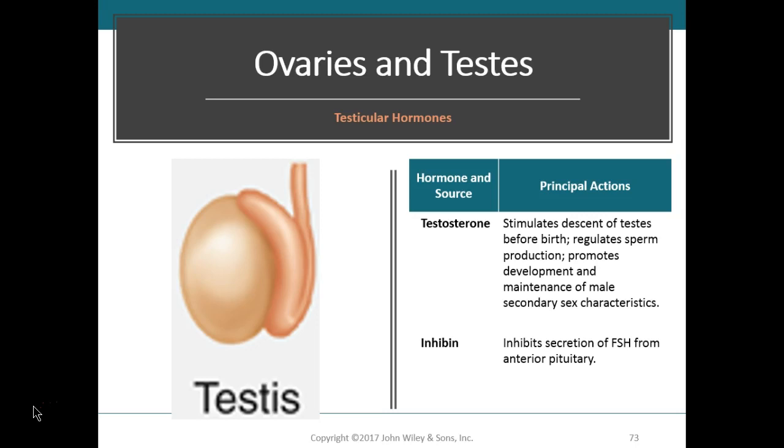The testes also produce inhibin, like we saw with the ovaries, which inhibits the secretion of follicle-stimulating hormone. And again, we'll talk much more about these organs and these hormones when we move into the reproductive system.